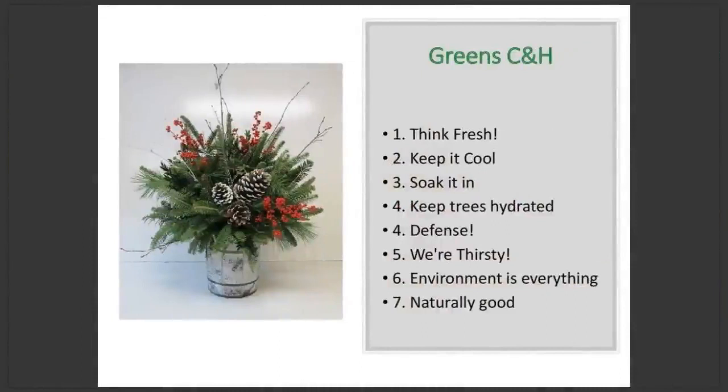So now you know some of the types of greens that are available. How should you take care of them? Well, it starts with the initial quality. Always buy locally if you can, and have them arrive as close to the time that you need them as possible. This way, you will be sure that your greens will be as fresh as they can be.